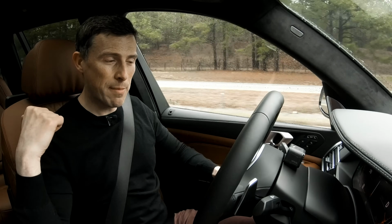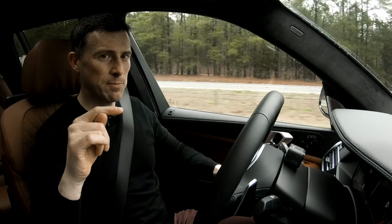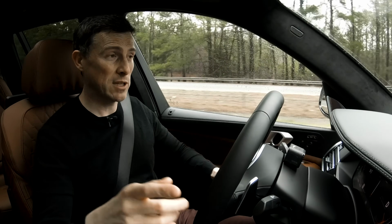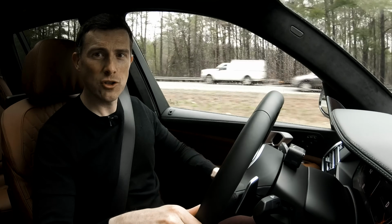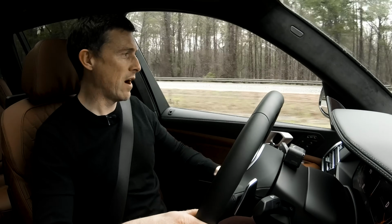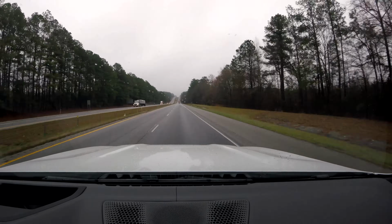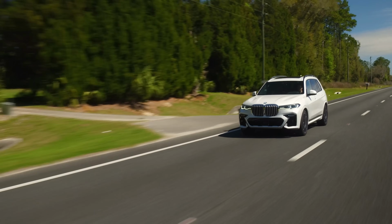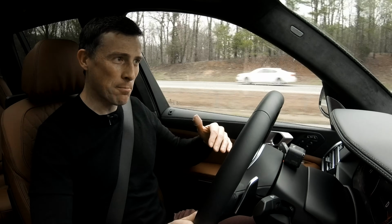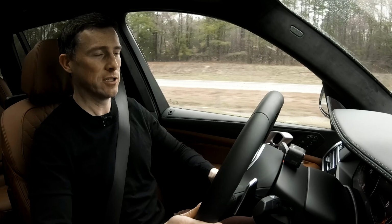Okay, so I've jumped out the very back and I'm now in the very front to see what this thing's like to drive. This, being the 50i, has a 4.4 litre twin turbo V8, 460 horsepower, 650 newton meters, and it's very rapid. That is way too fast now. Got to be careful, because in America they will have you in prison if you break 100, and I was obviously nowhere near 100 there, not at all.